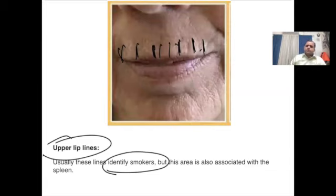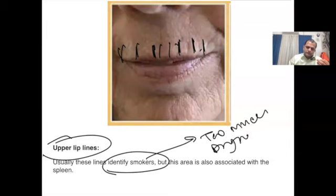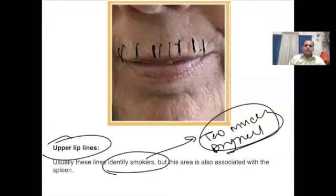But also a person who does not smoke might suffer with these lines. What is happening exactly with smoking? Smoking is creating too much dryness, and because of this dryness, wrinkles develop on the upper lip. But this dryness might be in some other patient even without smoking.